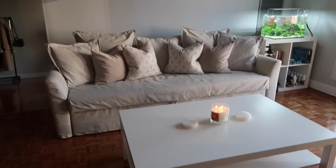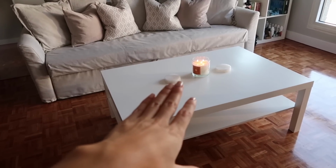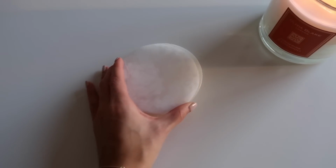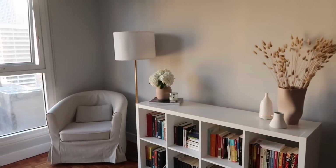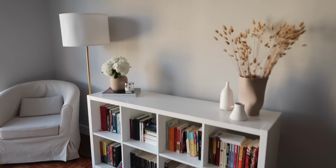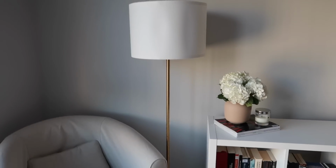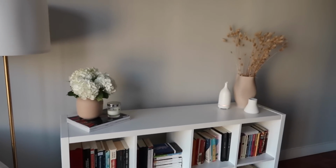Moving in front of the couch, we have a new coffee table, again from IKEA. I've got a couple coasters from Indigo. These are just some beautiful marble looking coasters. And then moving over here, we have a new chair. This needs to be steamed, it's brand new, but we also have a new lamp. Again, it's all from IKEA. We're just sticking on a budget, but we've got this beautiful simple gold floor lamp. I just thought that the gold really brought in some different color, and I definitely want to start incorporating more gold into the room.